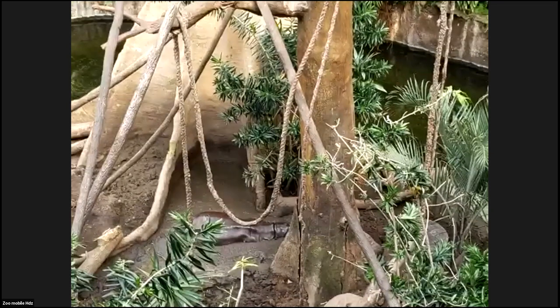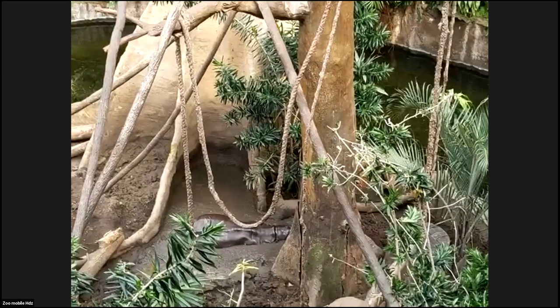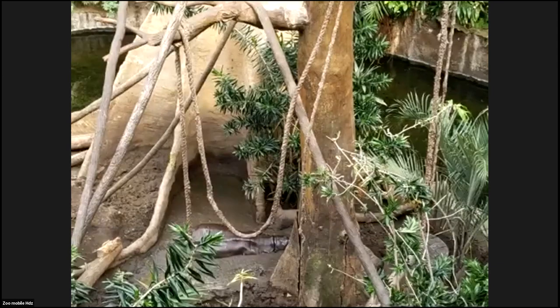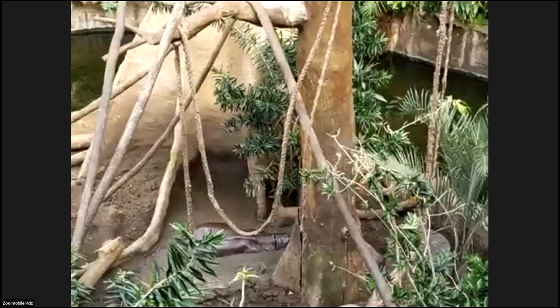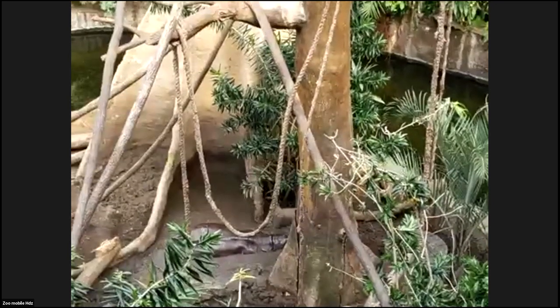Is this one supposed to be by itself? Yes, these guys aren't as friendly as the African counterparts. They prefer to live alone. So this is by itself on purpose.